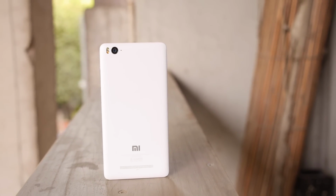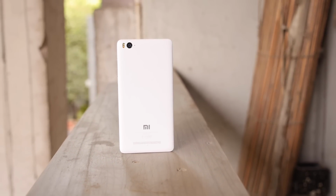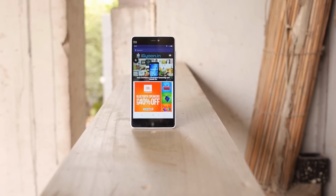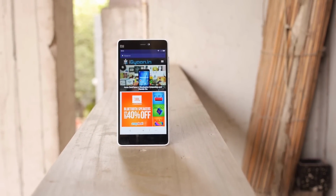The Mi4i is an attempt from Xiaomi to stir up some magic in their flash sale based empire in the Indian market. The company wants to replace the segment that the Mi3 held with the Mi4i. My name is Bharat, and today we're going to be reviewing the Mi4i.